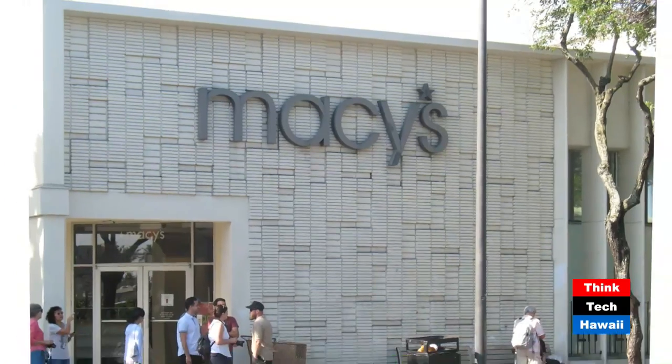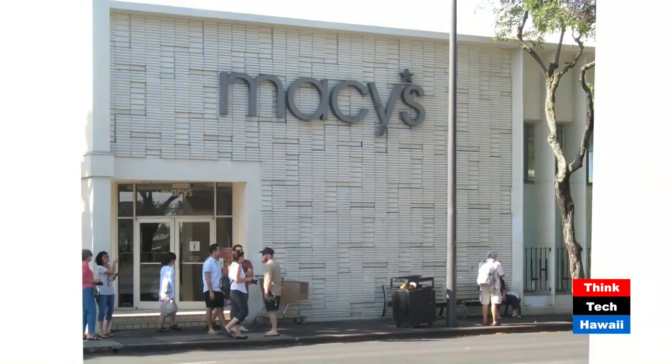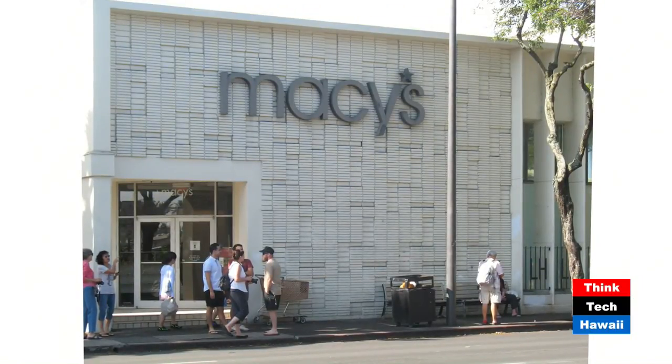And so number 15 lifts the secret of which building that was. So Tonia, which one is that? So that's Macy's in Kailua. Formerly, as we all remember it to be, Liberty House.